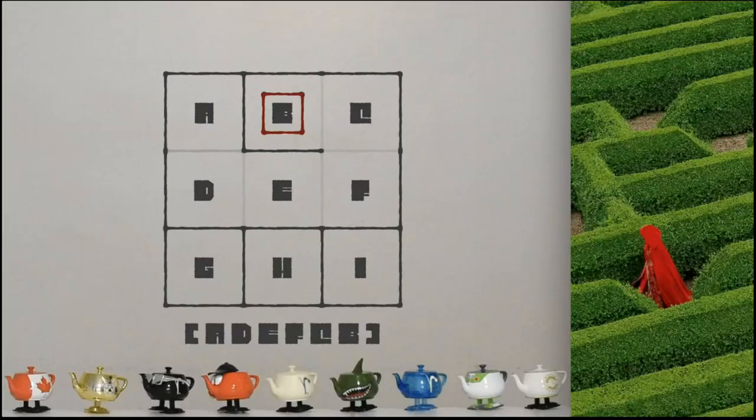So at this point, we have to start popping items off of the list. So we're going to have to go backtracking effectively.